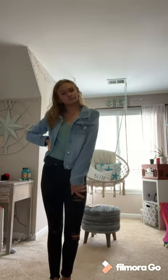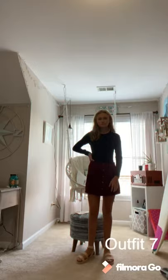Okay, so as far as this outfit, I just threw on these really cute black ripped jeans from Belk's, along with my bluish green bodysuit from Free People. And then I also paired it with this denim jacket from TJ Maxx, as well as my gray Vans.